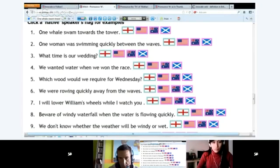So this one, we have to think, which one is it? Is it a row argument or row the boat? So Nino, can you read it? Number 6. We were rowing quickly away from the waves. Yes, it's rowing the boat. Row, row, row the boat. That's right, not row. Can you make a sentence with row, Nino?